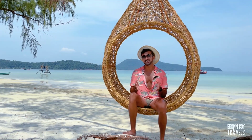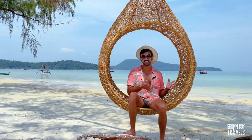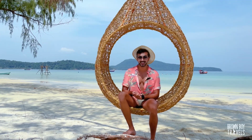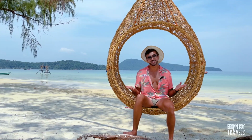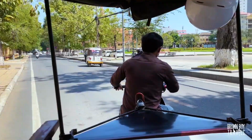And you can visit parts of the Royal Palace because the king still lives there, the family still lives there, and they still host all the guests there. So if you get a chance, do visit it. It's highly recommended. This is the Khmer tuk-tuk, the actual Cambodian tuk-tuk, and I'm heading to the Killing Fields and the Genocide Museum. Let's check them out.